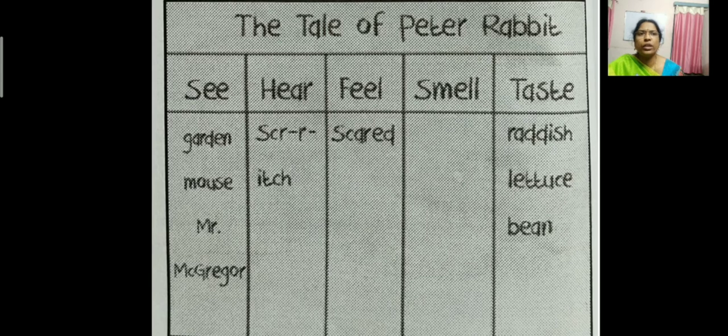I think in the story nowhere is there anything about smell, children. Okay, you can leave that. Now coming to taste. What did Peter Rabbit taste? Yes, he tasted the vegetables which are there in Mr. McGregor's garden, isn't it? So what are the vegetables which he had tasted?